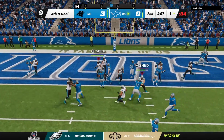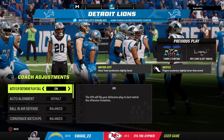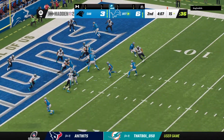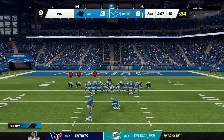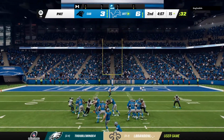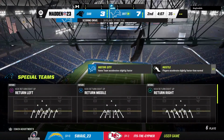On 4th down, they'll try and run for it. And he is into the end zone. Touchdown, Detroit. Punching it in from a yard away. And the Lions' decision to go for it pays off with 6 points. Point after, right down the middle. And that makes it a 7-3 lead.